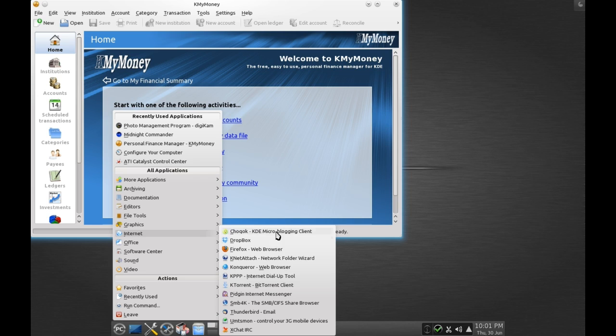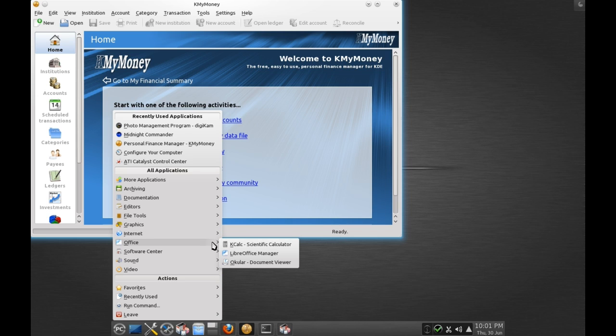Under Internet, we've got all the standard KDE stuff, as well as Thunderbird for your emailing, Pidgin for your instant messaging, along with Choqok, of course, Firefox for your web browsing, and XChat IRC to handle your Internet Relay Chat thingamies. Under Office, as I said, nothing there.